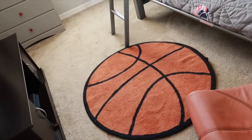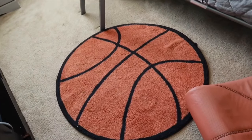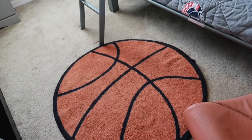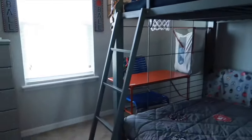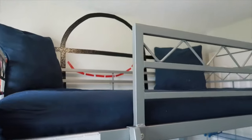And then I have a basketball rug that was given to me by one of my girlfriends when she knew that I was doing his room in the basketball theme. So I am going to be replacing that rug as well. And I think that's pretty much it, lifestyle lovers.